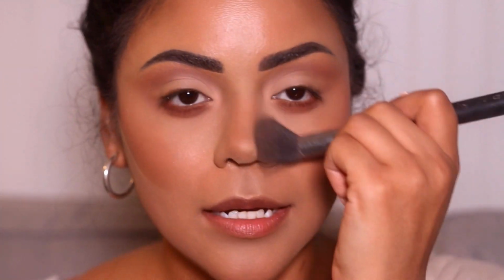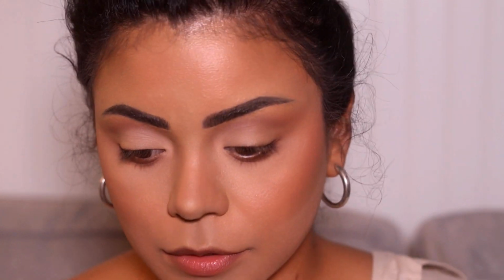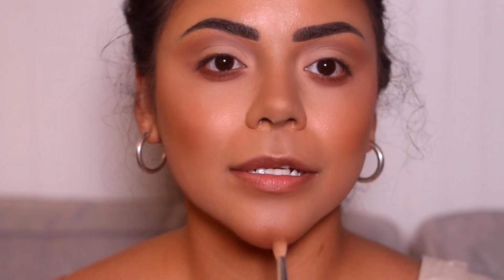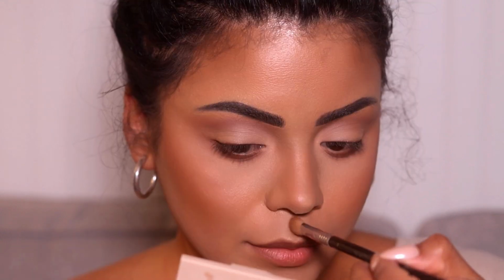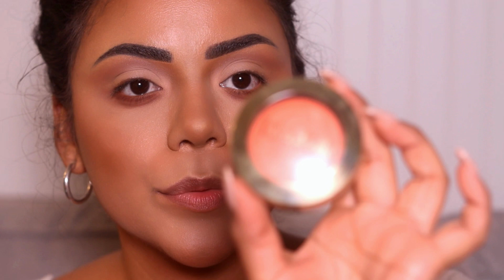Okay, quick break from the eyes. I'm gonna dust off this excess setting powder. I'm gonna take this Ilia Novelty Nightlight bronzing powder, redefine everything that I contoured. This is where I really want to define that chin dimple. To bring back my blush a little bit more, I'm going to use the Milani Baked Powder Blush in the shade Luminoso. These are so nice. They add a little bit of a glow. Tap that onto my eyelid as well.